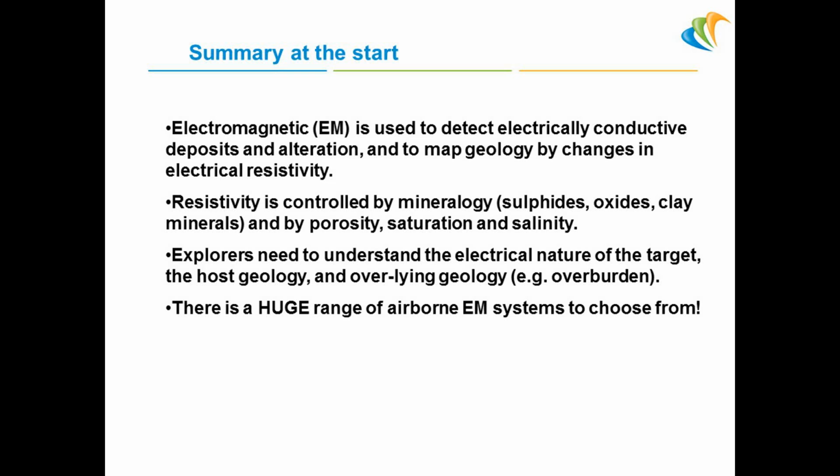EM is detecting electrically conductive material. Sometimes this is direct detection of deposit. Sometimes this is mapping alteration zones. Sometimes this is mapping conductive overburdens. So there's some interpretation involved. The resistivity or conductivity, I use the terms interchangeably, they're the opposite of each other. Resistivity is controlled by mineralogy as well as by the porosity, so how much water can be in a rock, the saturation, how much water is in there, and the salinity, how conductive or how saline that water is.